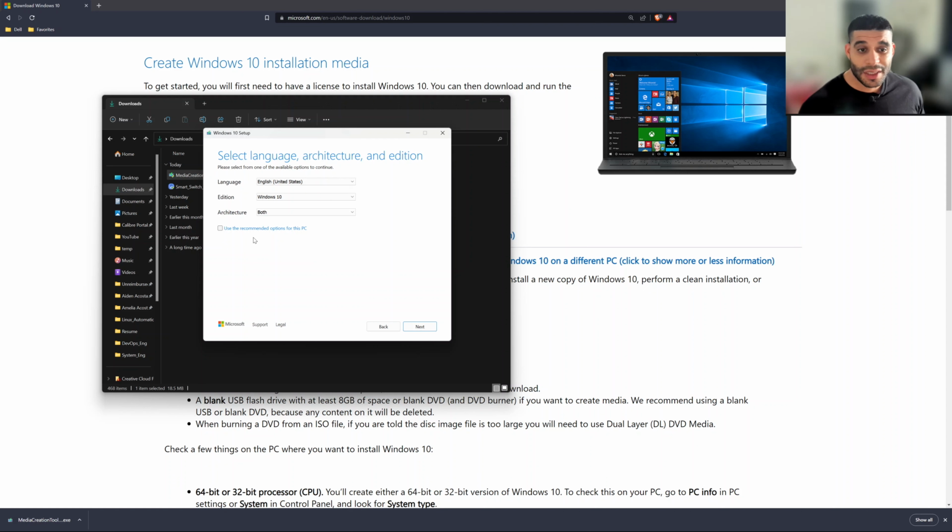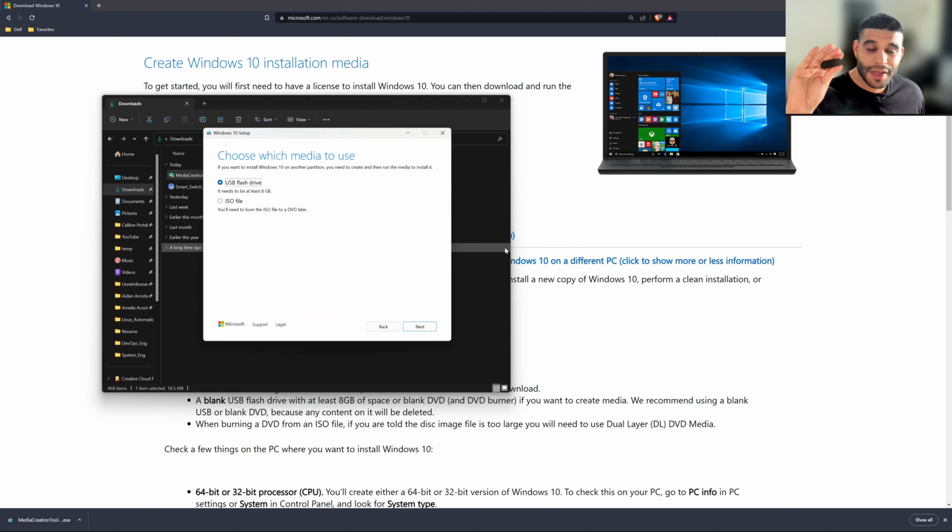So let's go ahead and click next. Now next, it's going to ask you whether you want to do a USB flash drive or an ISO file. So let's make sure that we click on the USB flash drive. And now is the opportunity to plug in your flash drive to the computer. So here in my hand is a flash drive that I have, and I'm going to plug that in. So if you haven't plugged yours in just yet, go ahead and plug yours in now so that way the tool can recognize the flash drive. So now that my flash drive is plugged into my computer, let's make sure that USB flash drive is clicked. And we click next.